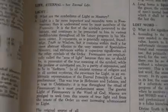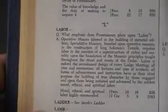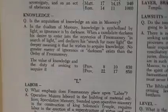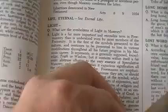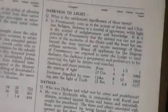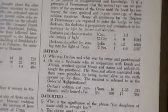Light. Synonymous with knowledge. Go ahead and read that. Knowledge. This is what they seek. Okay? They seek the light. They seek the knowledge. Okay? Darkness to light. Okay?